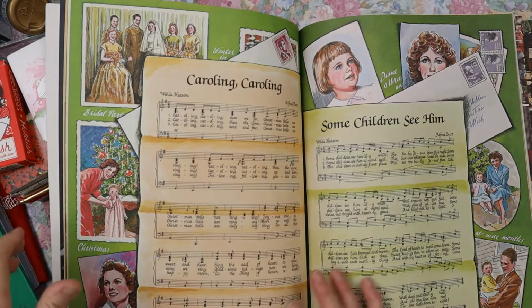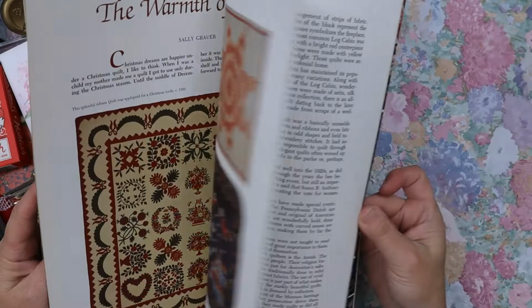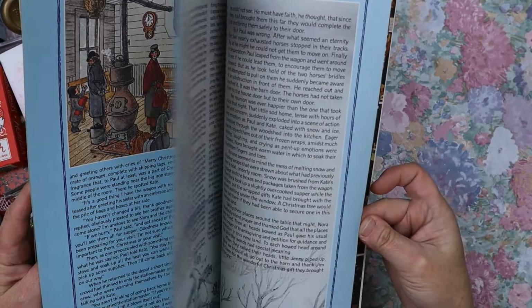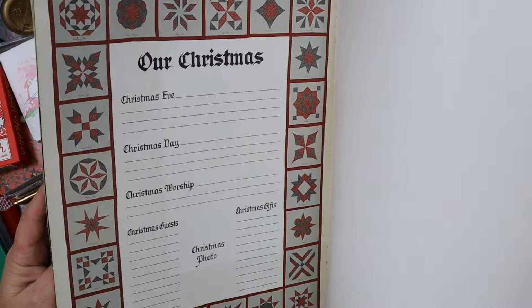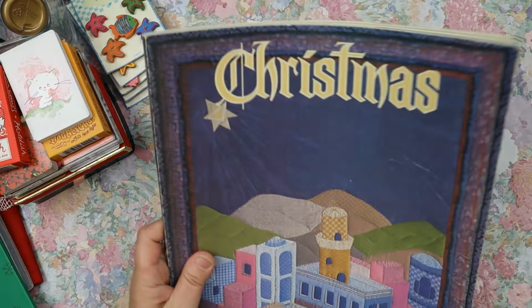But these might be something that you might want to keep an eye out for, because if you do like your Ideals, you will like this publication. Because the paper is the same. It's kind of like a thick paper. So it's the annual Christmas literature and art. See, it's really huge, but they're very, very nice. I love these. All right.